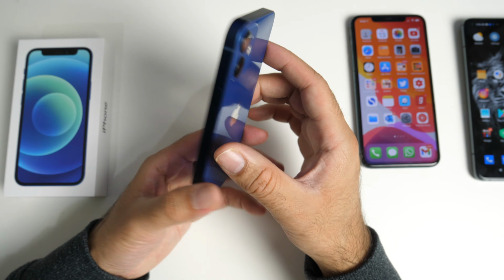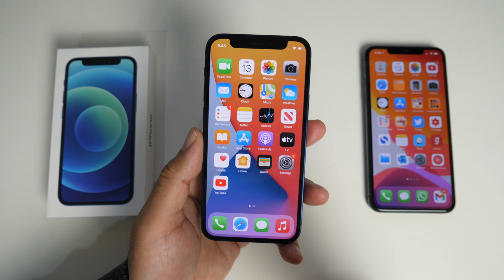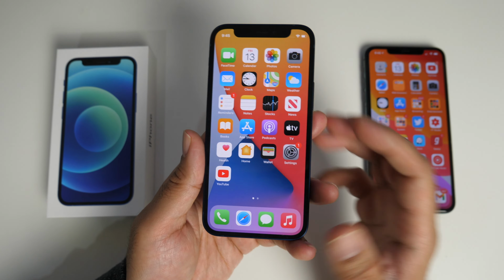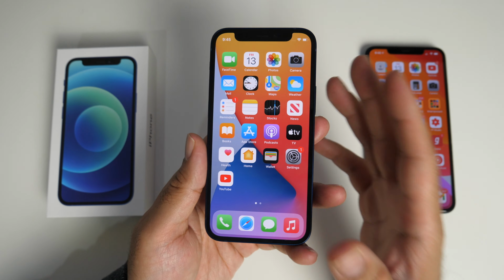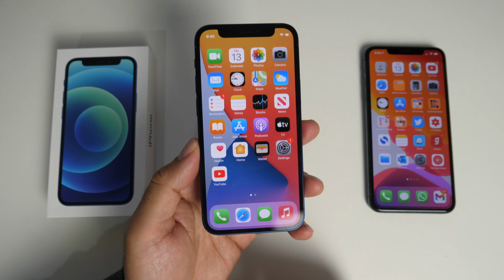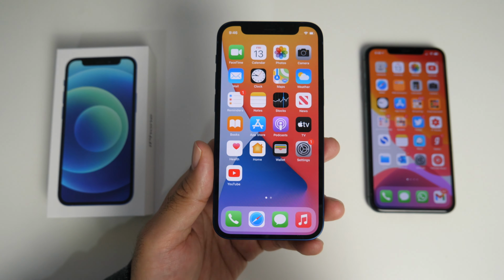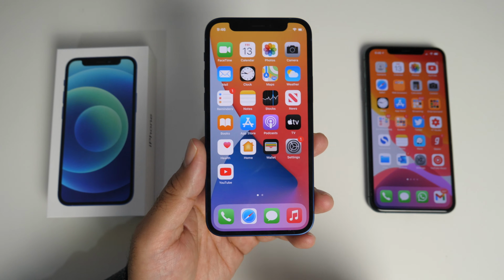I've got a concern about the battery life because it's much smaller. I believe it's a 2227 milliamp hour battery. For me, the battery life is going to make or break this device. If the battery is not good enough, it's going back in the box and I'm sending it straight back to Apple. So rest assured, I will be doing a full practical battery test to find out exactly what you can do with it. So stay tuned for that.